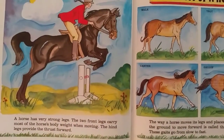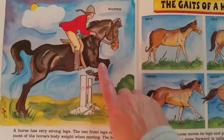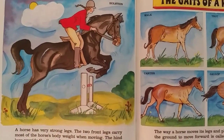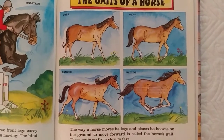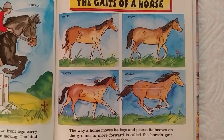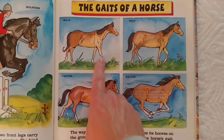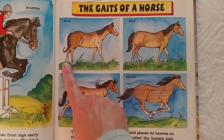A horse has very strong legs. The 2 front legs carry most of the horse's body weight when moving. The hind legs provide the thrust forward. They push the horse forward. The way a horse moves its legs and places its hooves on the ground to move forward is called the horse's gait. These gaits go from slow, like a walk. Notice when the horse is walking, he's got 3 feet on the ground, this 1 foot is up.